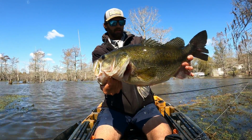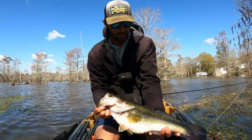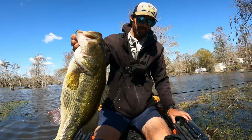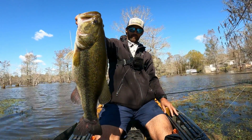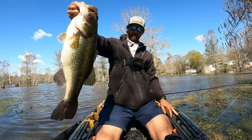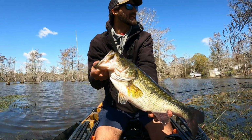Look at that. Look at that. That is just so nice. I've been wanting to fish like this all spring. That's definitely a 6. Probably right at 6, probably 6 1/4. I caught a fish that was 5.15 earlier this spring. It's a little bit bigger than that. Thing is hefty. Can't believe I don't have a scale on this dang boat today.